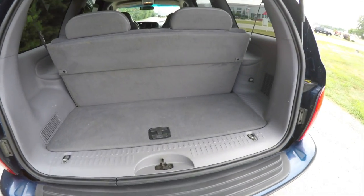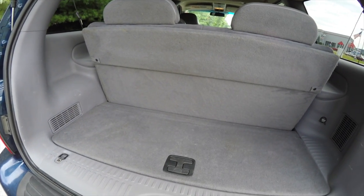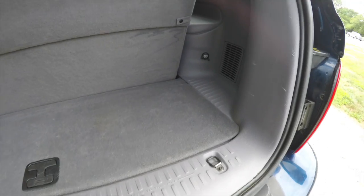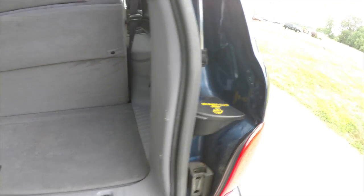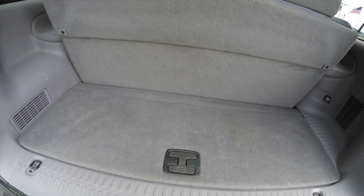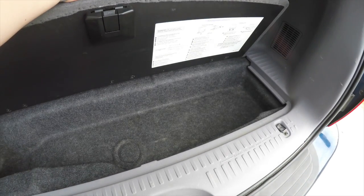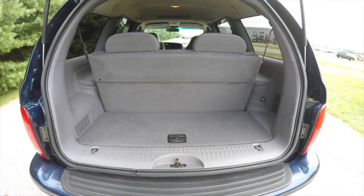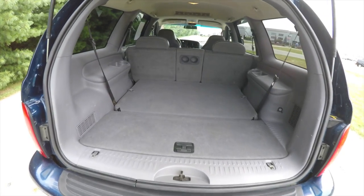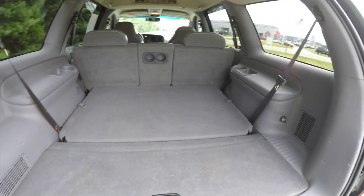Alright, just a quick look at the luggage area. Very nice and spacious, and of course the third row seat folds down to provide more cargo room. You do have tie down hooks, as well as a power point. Rear washer fluid fill. You've also got storage. Alright, here's a quick view of the luggage area with the third row seat folded completely flat.